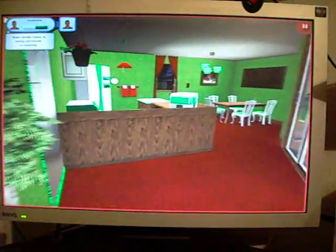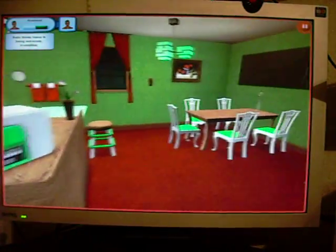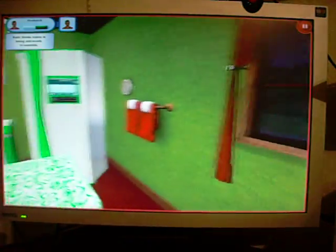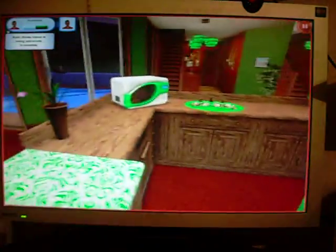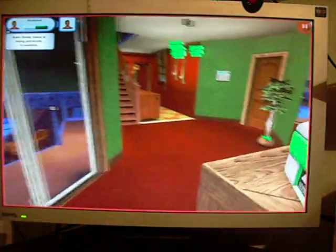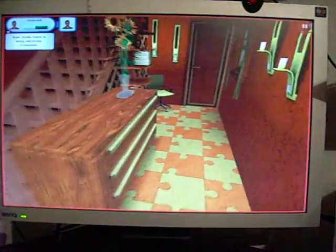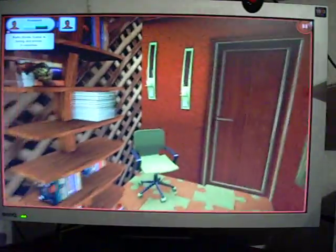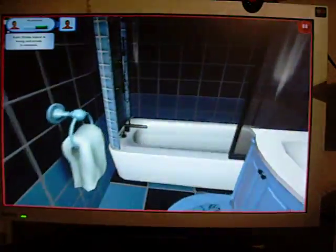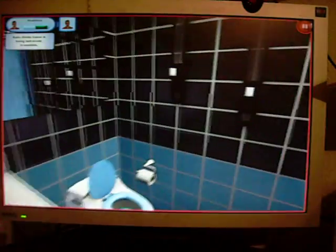This is the kitchen. It's in green and white. As you see, this is the dining room. You see, I'll show you. This is the place where you could rest and you could breathe. This is the bathroom. It's in black and blue, you see.